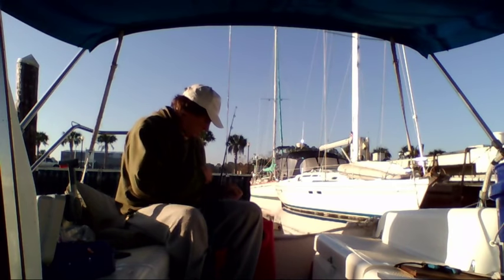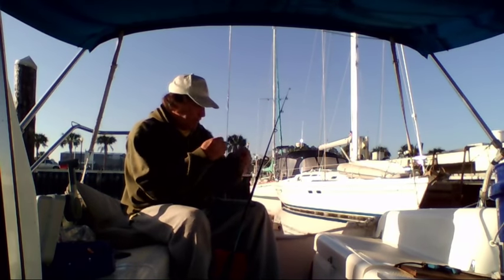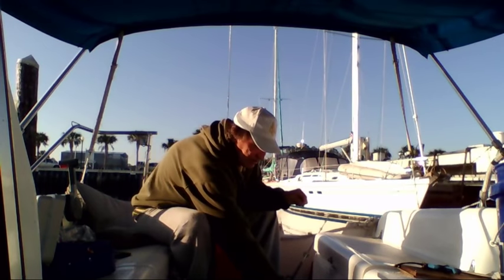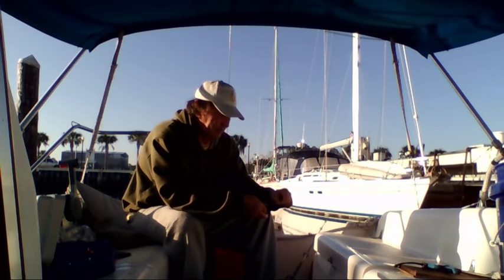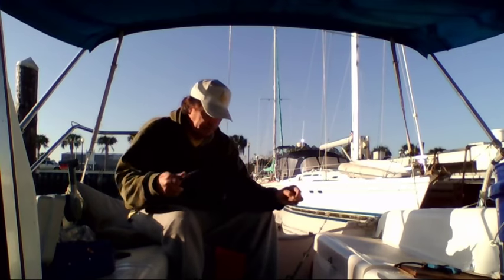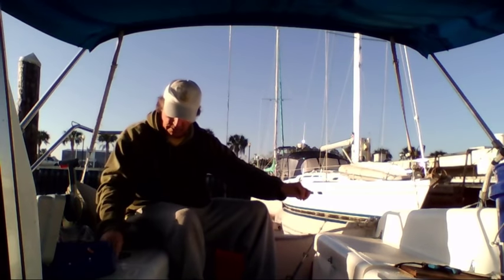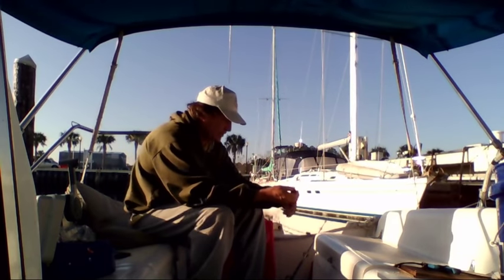Oops. It's kind of weird. Some days you catch all catfish. Other days you catch bluegills. And sometimes you just catch a little bit of everything. All right, chicken nugget on top hook.